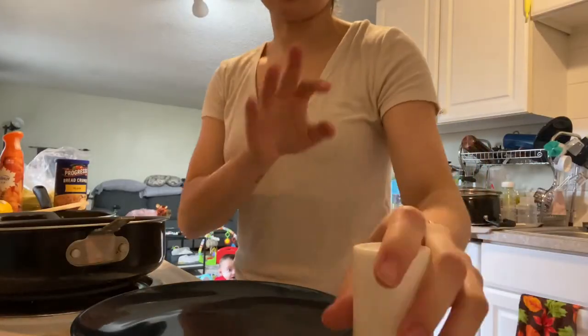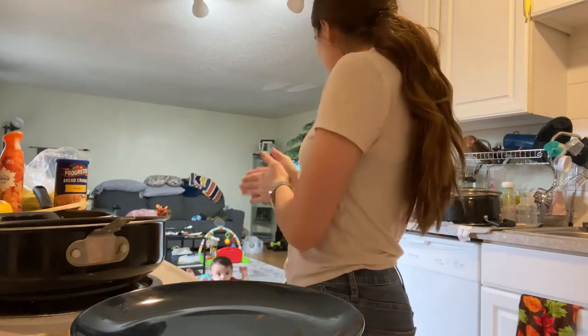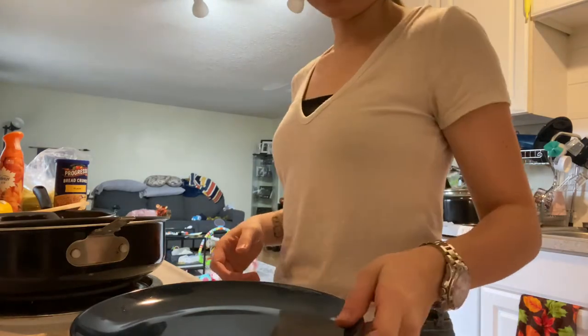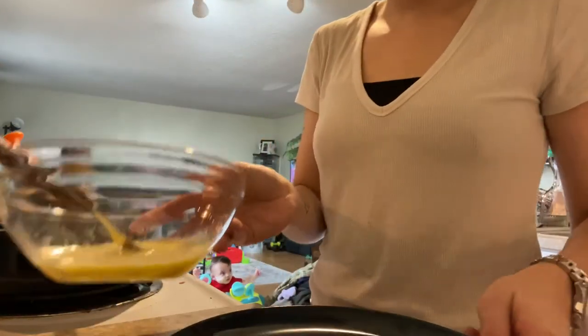Now for the chicken. I think that's a pretty good spot for the camera. Noah, what's up? Hey! Hi! Oh my goodness. Okay, so I already have the egg mixture.